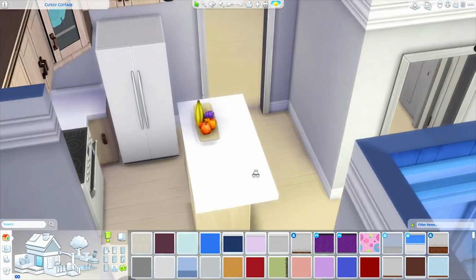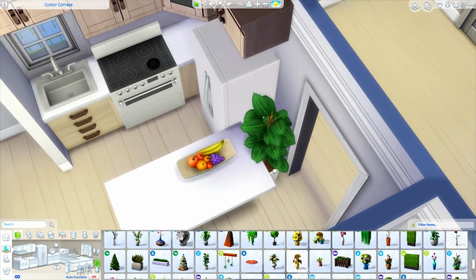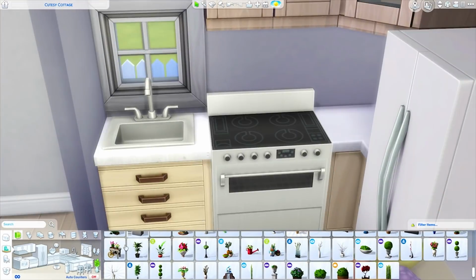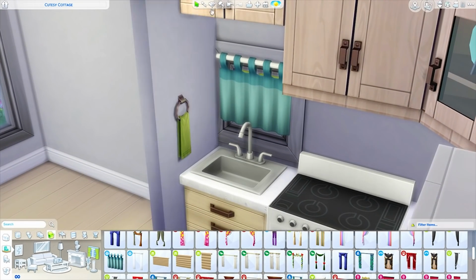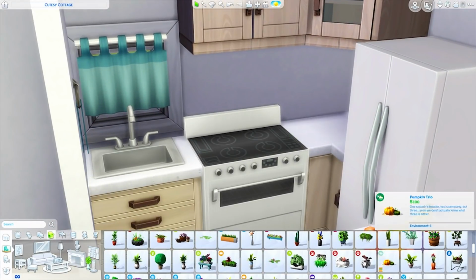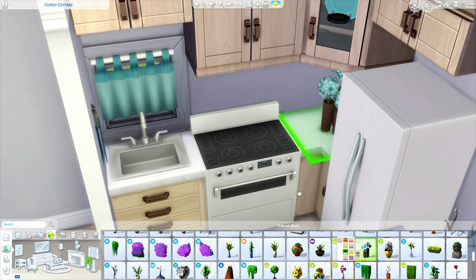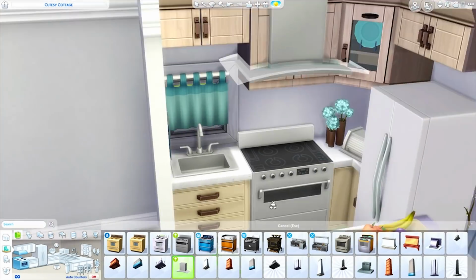So we're just moving this little island over. We don't actually put any chairs at it, so you can't sit at it, but I think if you put chairs at it, you wouldn't be able to walk by, so that's the main reason. But I thought it still looked nice. And if this was the real world, you could still put chairs there and just push them in and they'd be fine. But this is Sims, so you can't. So, just putting some flowers in a nice bread box.